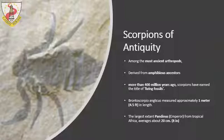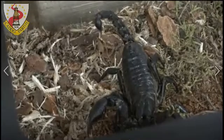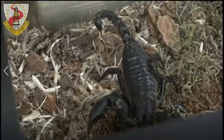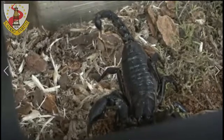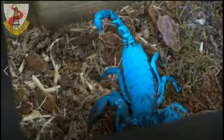Brontoscorpio anglicus measured approximately 4.5 feet in length. In our day, the biggest scorpion is 8 inches long. This is African forest scorpion, and they live in tropical places on the forest floor under the leaf litter and dead logs and other plants.